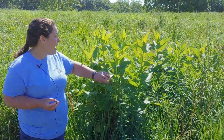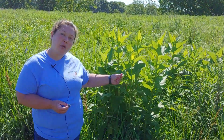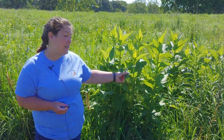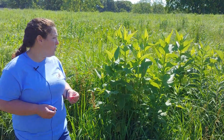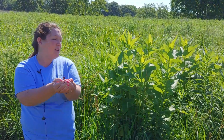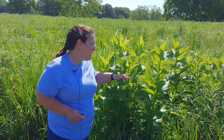So here we have cup plant, and the rosin weed that we saw earlier, this plant is closely related to the rosin weed. So again, it has those thick leaves and those sandpapery feeling leaves. But this one's kind of cool in that the leaves actually cup around the stem. So this one, because we had rain last night, is actually holding water.